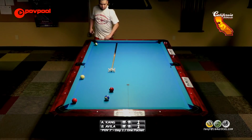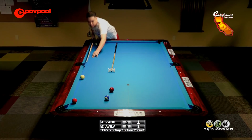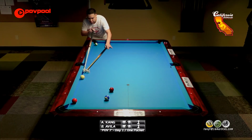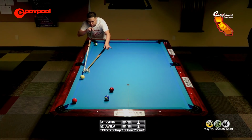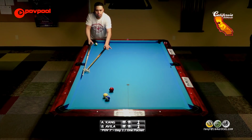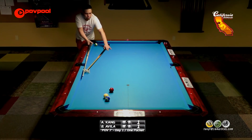And now he's got the bridge out. I'm surprised he doesn't have a cue extender. Yeah. He might draw it too. Guess what? He hit that weak. That's why I like sticking it and banking it.